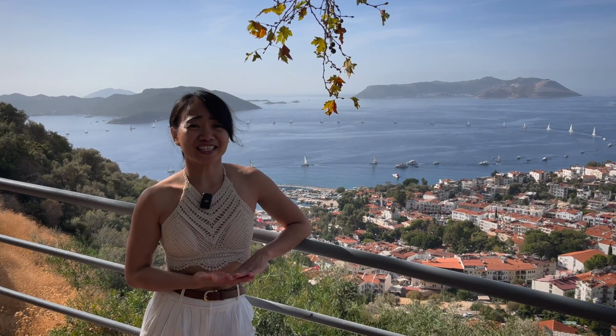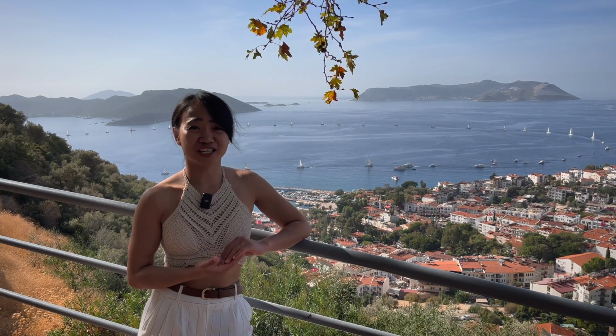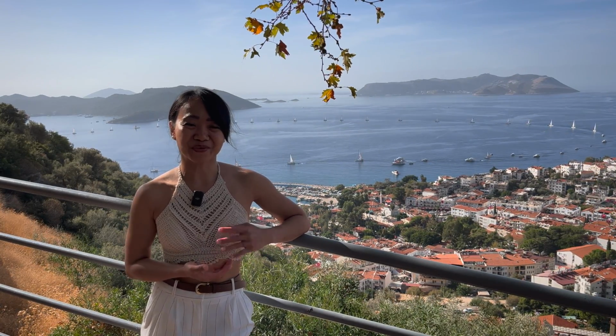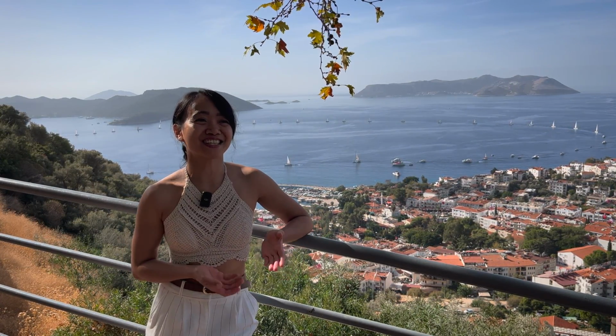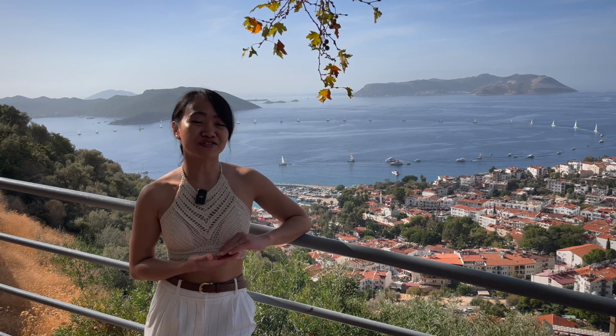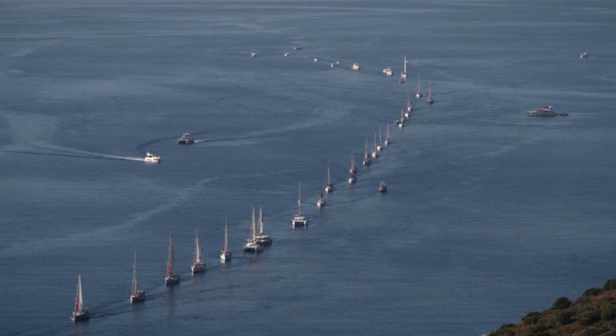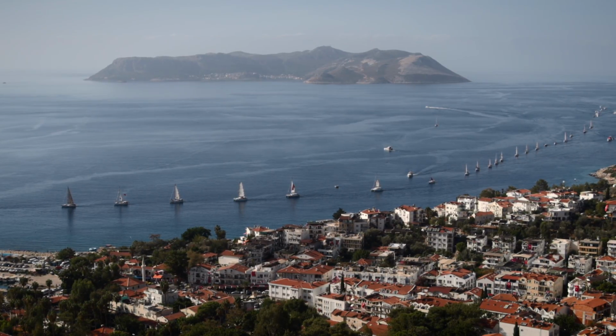We are so sad that we are leaving Kash today. We wish we could have stayed here longer, but we are so happy that we are able to witness how they celebrate their 100 years of republic. And now we can watch the boats sea parade, and this is our first time to see such thing.